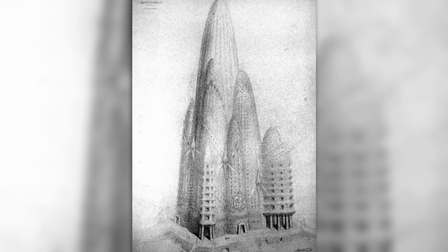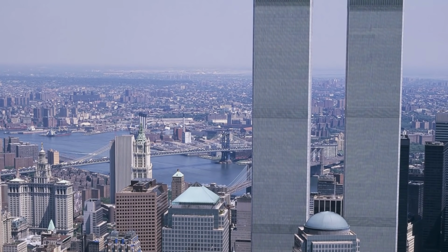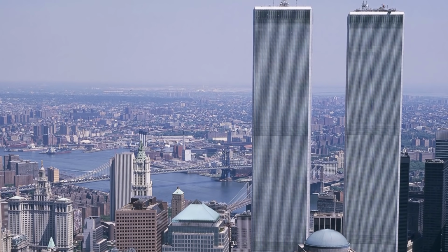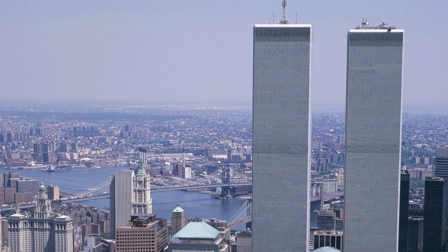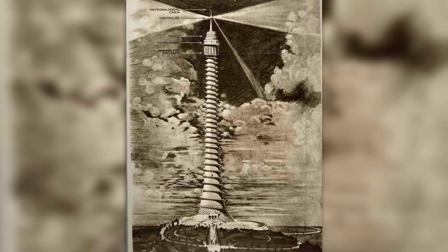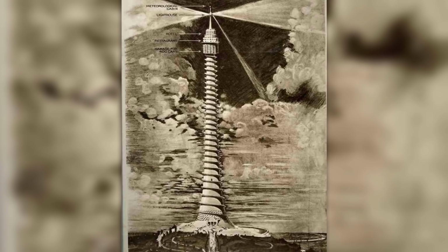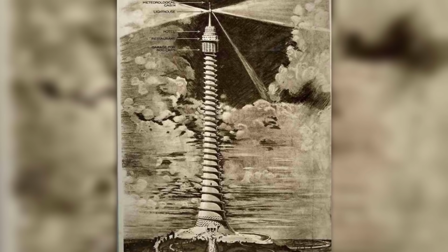It was never decided exactly where the building would have been located, but one possible site was that of the later World Trade Center. And that's why, following 9/11, a group of Spanish architects actually proposed building Gaudi's hotel in its place. Another great tower that was never built was the Phare du Monde, or Lighthouse of the World, designed by Eugène Freycinet for the 1937 Paris exhibition.